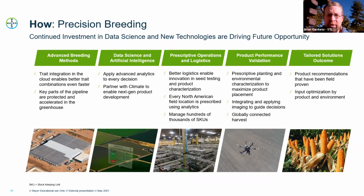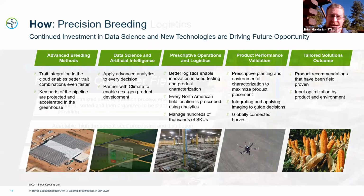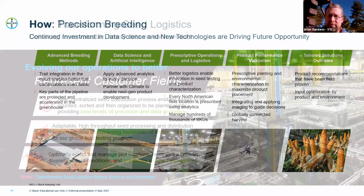It's improving how we're using data science and artificial intelligence. You can even see that in hires that we've been making. We've invested a lot in people that have data science skills, and they're getting more and more integrated into the running of our breeding programs. And it's in how we run our operations. It's how we think of validation and using global data and connecting that across stages and across regions. So, and it changes how we think about operations.